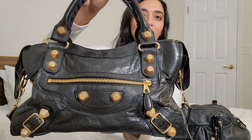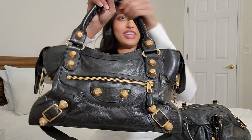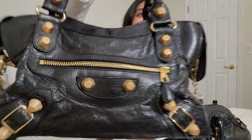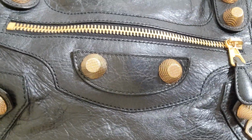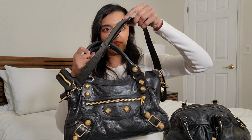So this is my black Balenciaga City Bag with the giant gold hardware in the black leather. And this is just a gorgeous, gorgeous bag. Could be worn over the shoulder that way, but it's also got the strap here.